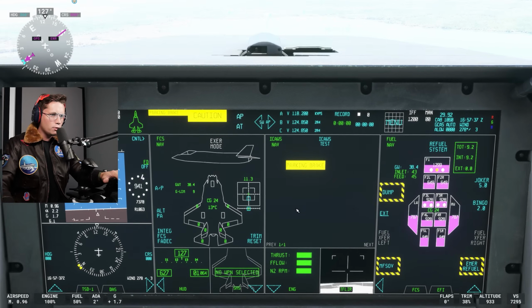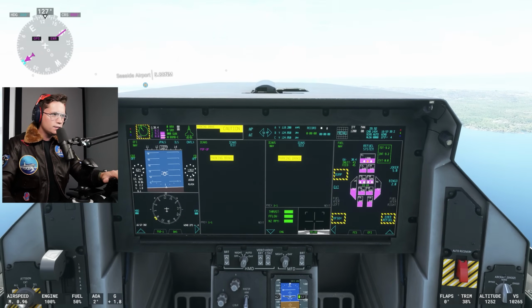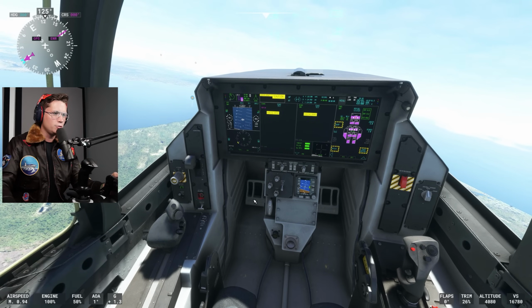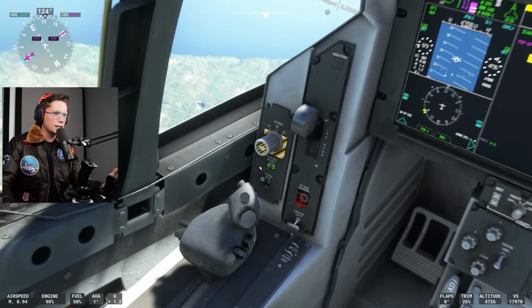Dude, this technology is for the birds. I have no clue what I'm doing here. I think we're trimmed up a little bit too much. I'm going to back off the afterburner as well. We honestly didn't even check out the cockpit.